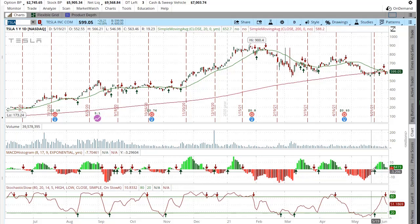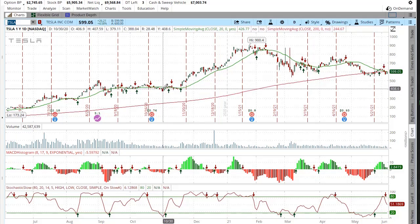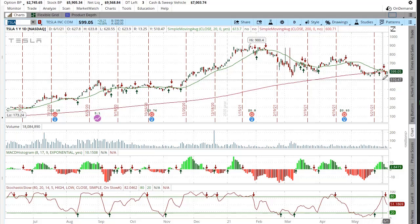Now you can see the MACD is going a little more negative, and it's ready to flip to the negative side. So we could get 3 down arrows. So we could go down to a more support level. About 400 is as low as it would go. If it goes down to 400, I am loading up the boat. Let me tell you. Alright? But I don't know if it's going to go that low.